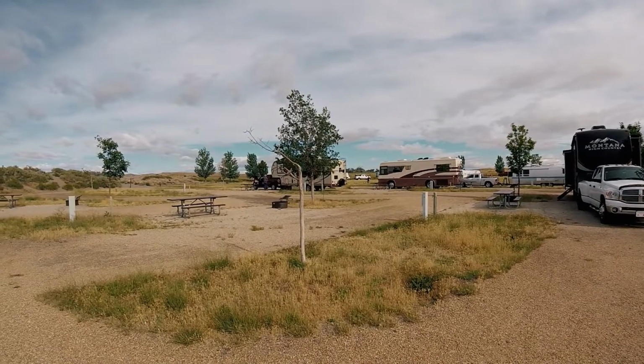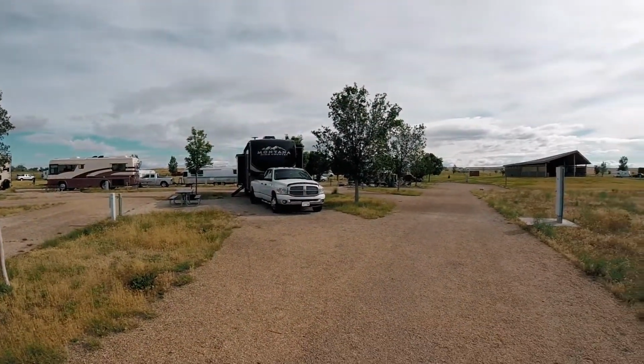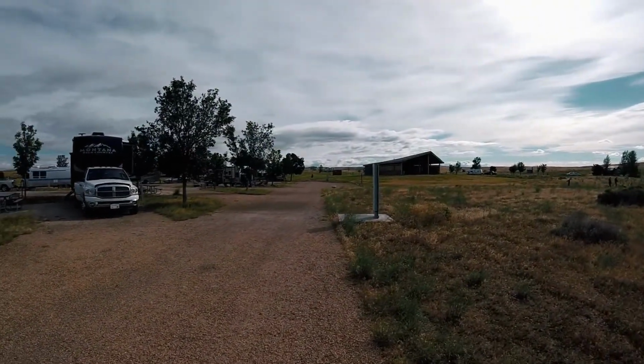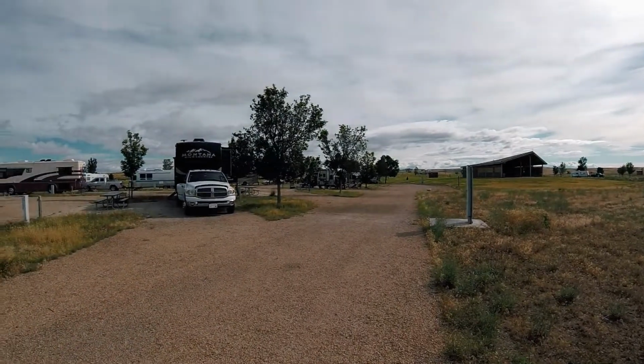Ray and Anita are getting ready to pull out. I'm waiting for Shirley to get the slides in. We do that, and then we'll head out. They have a pavilion. I try not to get in the sun too much here. Looks pretty nice over there, but it's a nice campground.